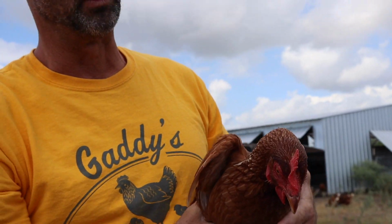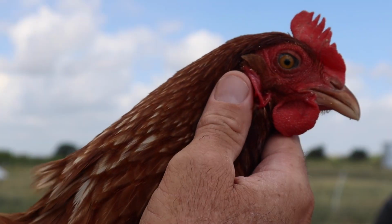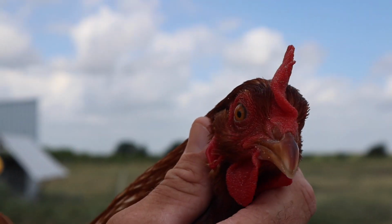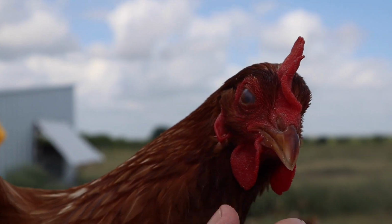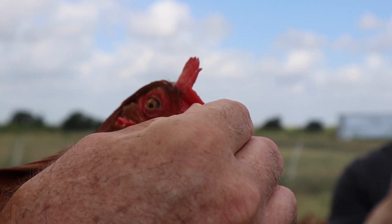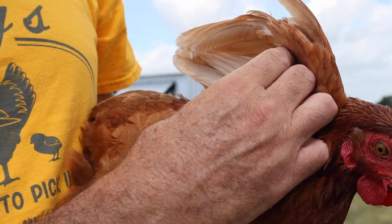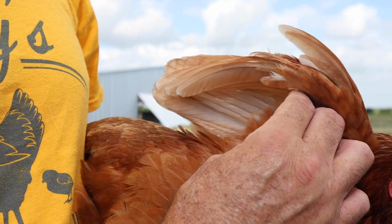Some of the things that we look for when we come and feed is we make sure that their eyes are clear. You want to see nice clear eyes, no indication that something's going on there. You want to make sure there's no discharge coming from either the beak or what would be their nose. And then we also lift up a wing or two and look under to make sure there are no mites, nothing going on under there. She looks perfectly clean and happy. So once we inspect them, we'll let them go about their day.